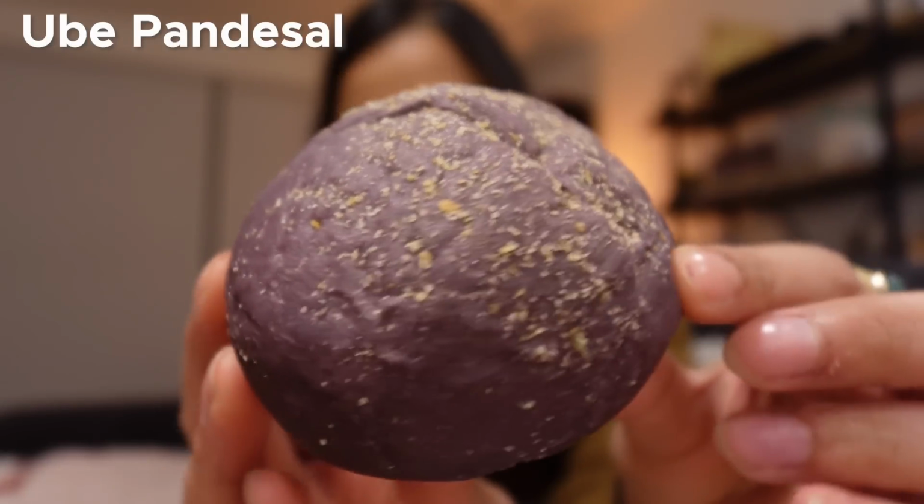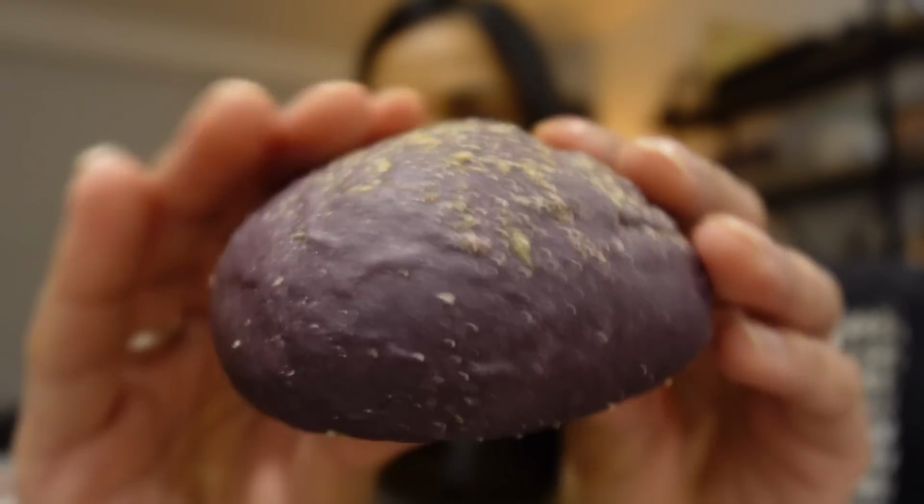This is ube pandesal. I'm probably pronouncing that really bad. Pandesal is bread rolls, I believe. Very soft and spongy. Ube is purple yam. You use ube a lot for like desserts and stuff. Oh my god, that is really nice. It kind of tastes like a croissant.